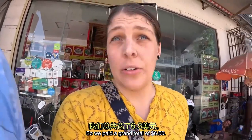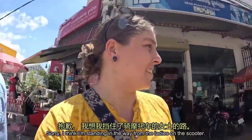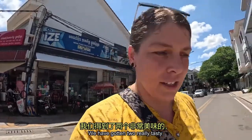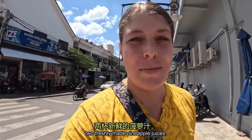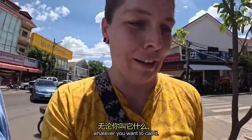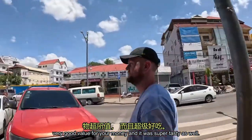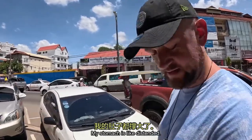So we paid a grand total of $6.50, which is very affordable for what we have just gotten. Sorry, I think I'm standing in the way of the ladies on the scooter. We have gotten 2 really tasty, very fresh sandwiches, 2 freshly made pineapple smoothies, or whatever you want to call it, and a bottle of water. $6.50. I think that's very good value for your money, and it was super tasty as well. I'm very satiated now. Oh, incredible! Yeah, I can barely walk. My stomach is distended.